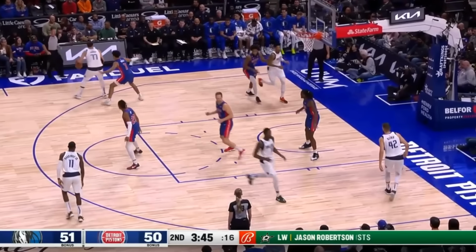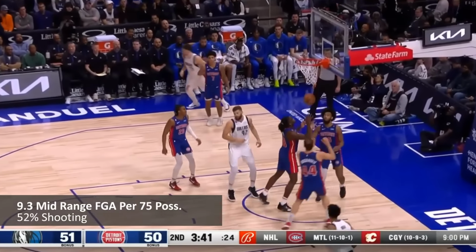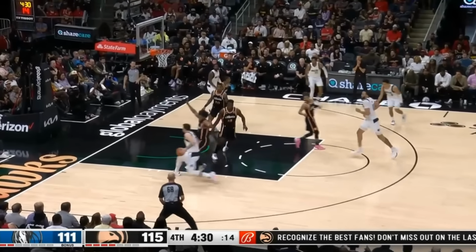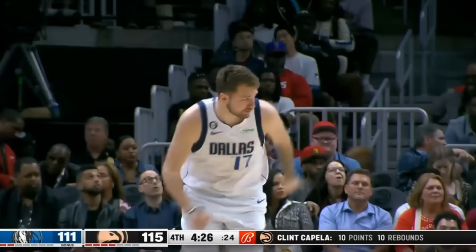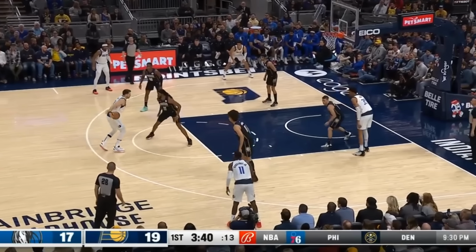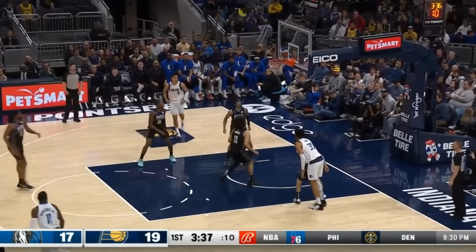Last season, he took about 9 mid-range shots every 75 possessions and hit 52% of them. The only other player to reach both of those marks was Kevin Durant, who's probably the best mid-range scorer in NBA history. He'll weaponize the change of pace driving threat with those size ups and hesitations because he can just pull back into a jumper at any moment.